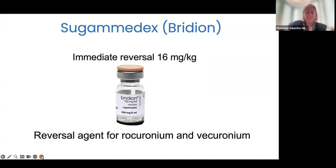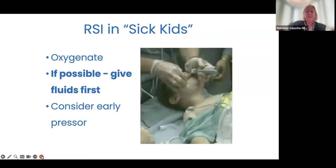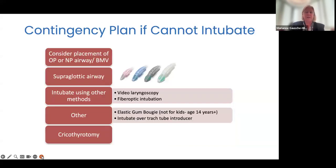Otherwise, if you're able to successfully bag and you can take your time a little bit, you can bag, even if you're unable to intubate successfully, then you could go with a smaller dose. And finally, I just want to say for our sick kids, any child with poor perfusion that needs to be intubated, try to oxygenate them and give fluids, try to fluid resuscitate them, because if you take away their adrenergic drive, they could go into cardiac arrest. And then consider early pressors post-intubation, such as push dose epi.